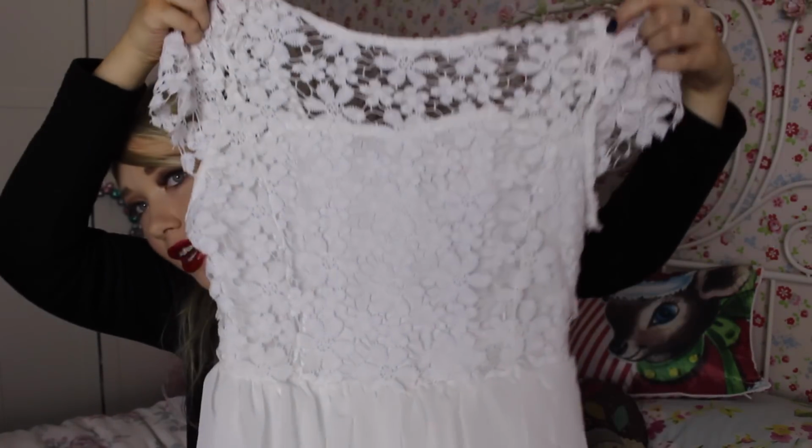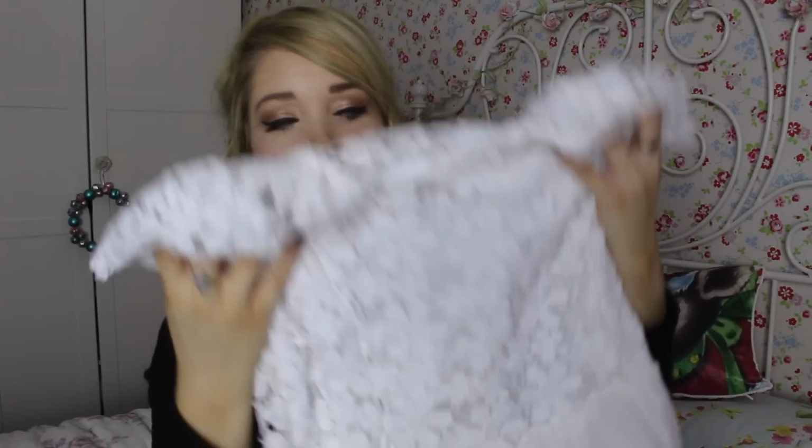Look how pretty this dress is. It is just a white lacy dress with then like a floaty skirt. That's so pretty. Really, really beautiful. Love that. Oh, it actually goes quite well with my dark lips for a sort of wintry, florally, white, pretty. Oh, that's beautiful. So thank you so much for that. That's from Siren.